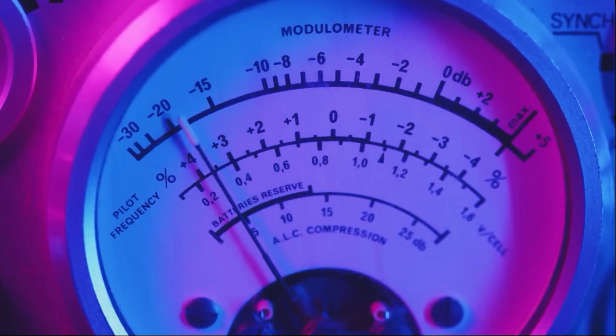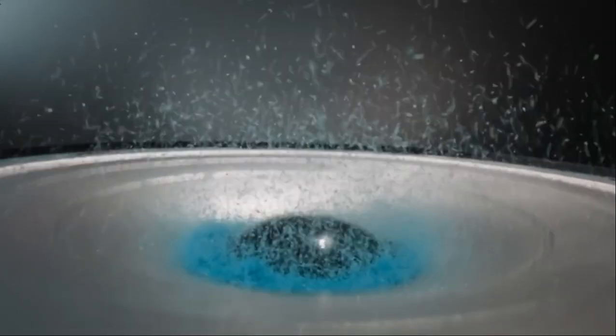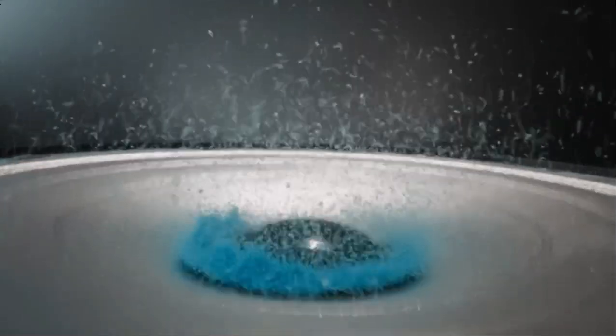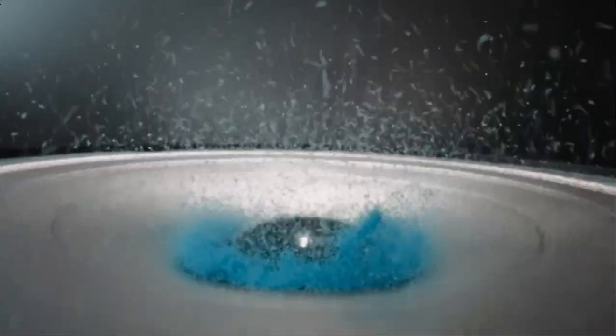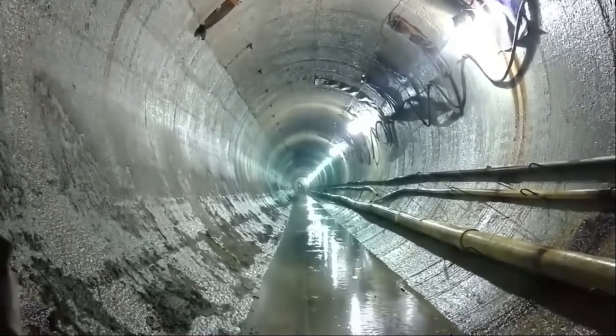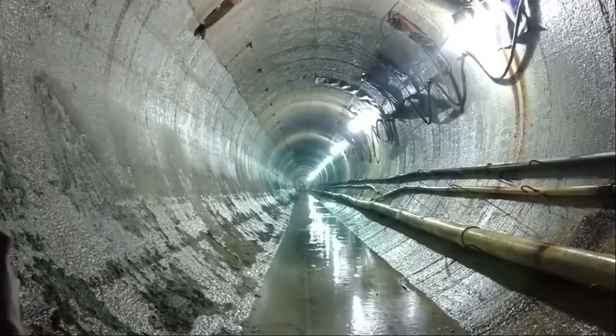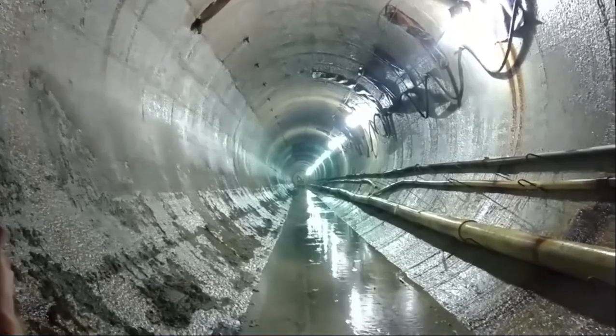Sound waves are invisible to the naked eye. The only way to see sound is to make those sound waves pass through something we can detect, like lasers, water, or tiny particles. It's much easier to see in tight spaces where the sound waves can't penetrate thick walls like concrete. Recently, some workers in an underground tunnel tested this theory. Their sound of choice? High explosives.